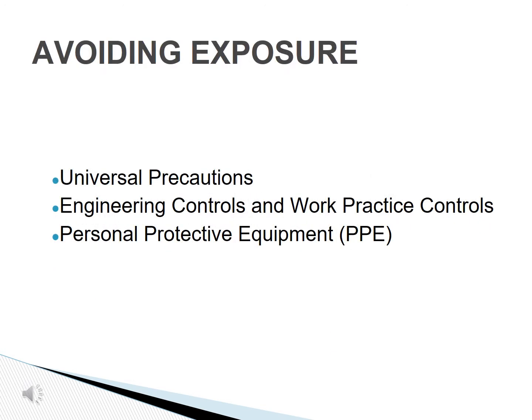Next, we're going to discuss how to avoid exposure through the use of universal precautions, engineering controls and work practice controls, and the use of personal protective equipment.